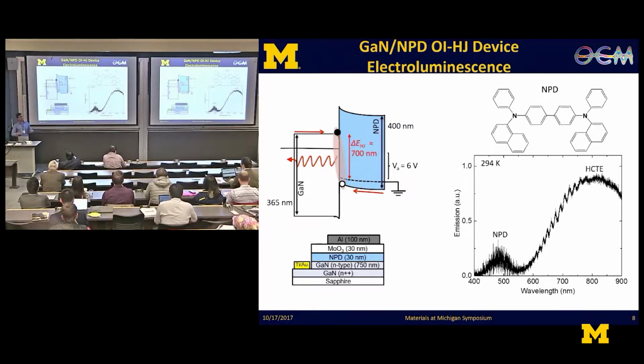So we'll go one step further. Now I'll take out the DBP and I'll put in NPD, which basically has a larger energy gap, and that allows us to confine the charges at the hetero interface. So I'll increase these energy levels, and I'll start injecting charge. I'll forward bias this device to 6 volts.